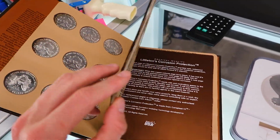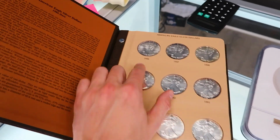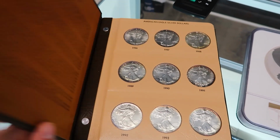It's like a complete set, which he sold to me at $29 an eagle, and he didn't care that there's an 86 in it, or that there's a 96 in it. I'm gonna make probably 150 to 200 bucks just off of this book.